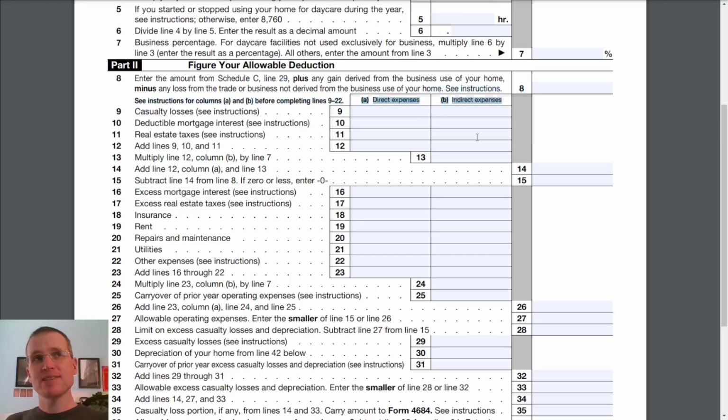And now what direct and indirect expenses mean is things that are either completely expenses related to running your business out of your home, or things that you also derive personal value from. So here's an example of each.